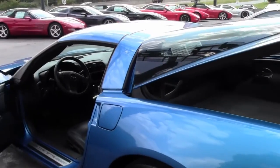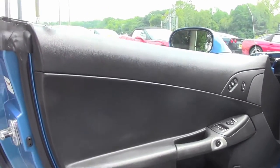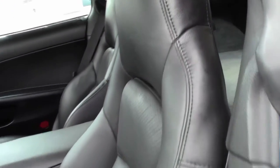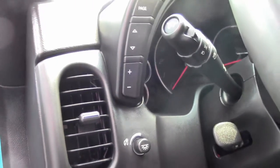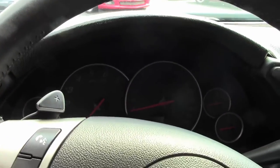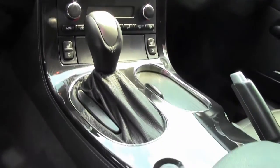As we walk around and take a look, Jetstream Blue, one of my absolute favorite colors. Ebony interior, as we check out the door panels, the interior is in great shape. This car has the Bluetooth package, OnStar, Bose CD, XM, MP3 stereo with navigation. It is a 3LT Z51. Heads-up display. It's an automatic 6-speed paddle shift transmission.